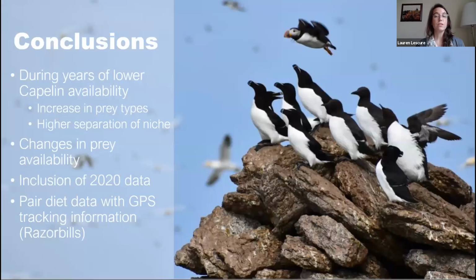So in the end, we found that during the year when capelin availability was lower, birds were feeding on a wider variety of prey types, and there was a shift in interactions among predators with these shifts in capelin biomass, with MERS being the exception, where they will incorporate capelin in the diet during high and low capelin availability.